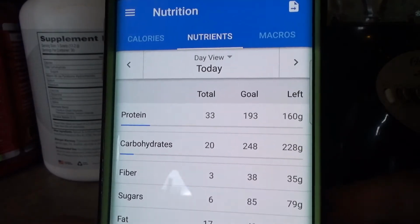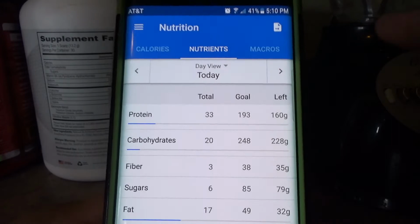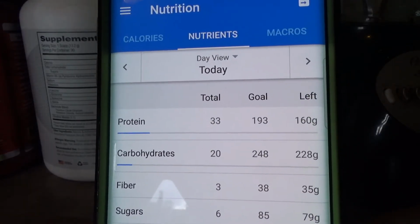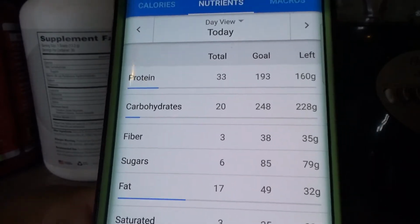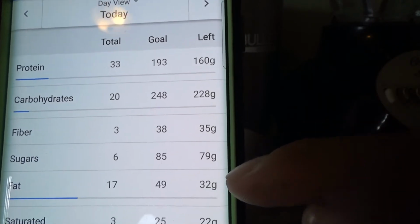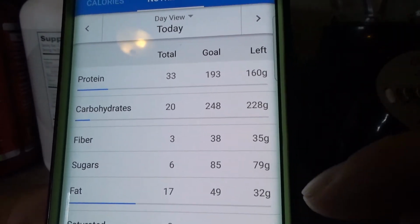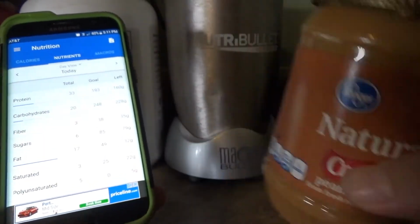And this is where it breaks down what you've eaten, how much protein, carbs, fiber, fat, all that. So as of right now, I got 33 grams of protein, 20 grams of carbs, and 17 grams of fat. So over here it says I got 160 grams left, 228 grams left, and 32 grams of fat left. That's kind of how you gauge how to set up your meals. Like, okay, so I got 32 grams of fat. That means I got enough to fit maybe some more peanut butter if that's what you're wanting.